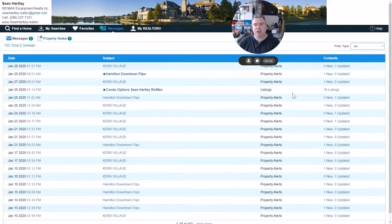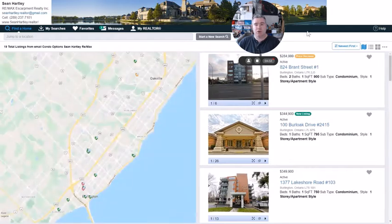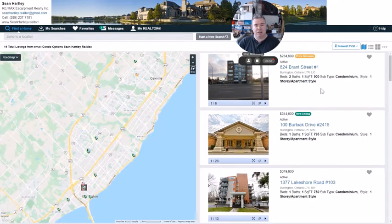to my messages. 19 listings. If you look at this one here, this one is suggesting that I've sent you an email and it contains 19 listings in it. So if I click on that one, it's going to open up all the listings to the right. In your mobile device, this will look different, but the idea is still the same.